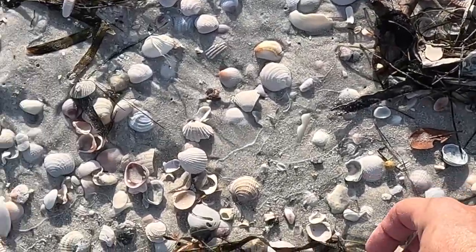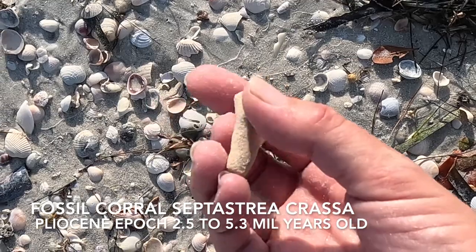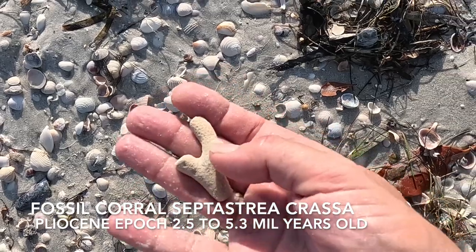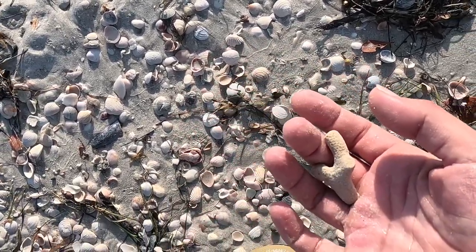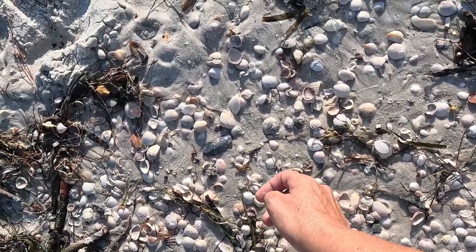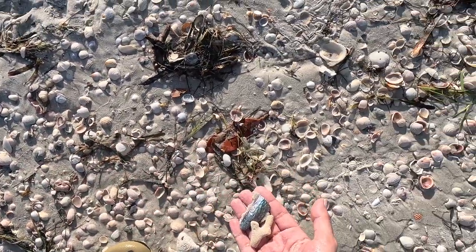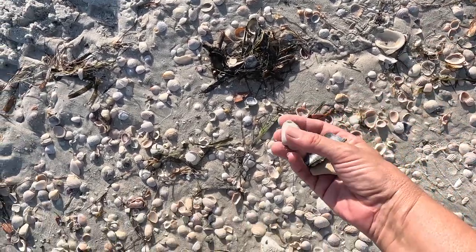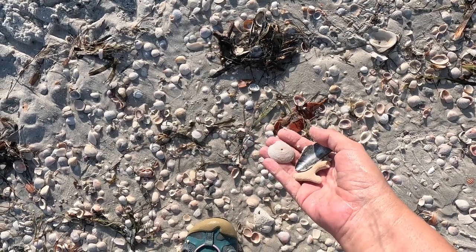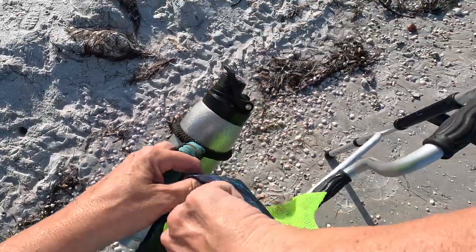Okay, now I know old stuff is washing in, because that is old coral. This little tiny stuff here. So maybe some of this old stuff that I've been finding, like the really old thick lucines and stuff like that, may actually be fossils. A piece of penshell here, and a little quahog there. Actually, that's a pretty thin one for a quahog. I'll double check and make sure it's not a princess when I get home.